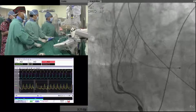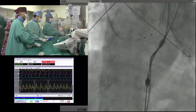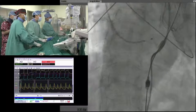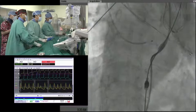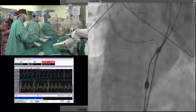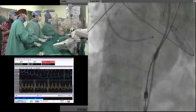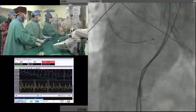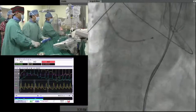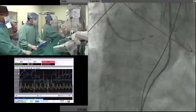So what's the next step? So it's to take out the delivery system. Interesting how the outflow of the valve is very narrowed because it's constrained. If you were passing a wire up to do a coronary angiogram, you could go through the struts.